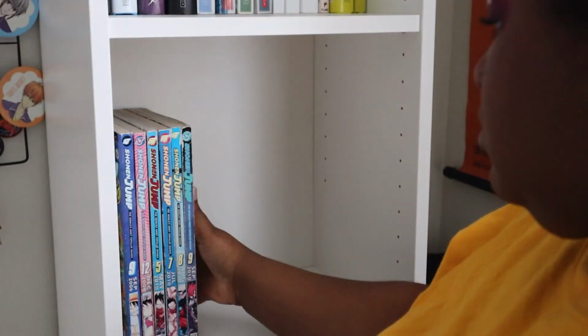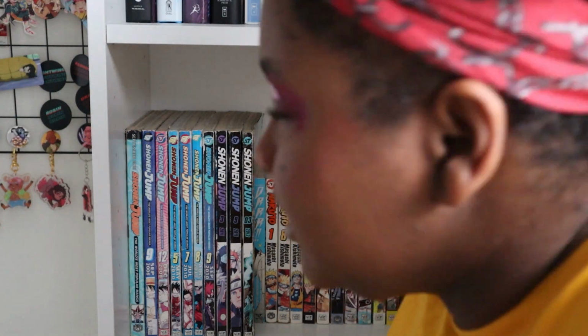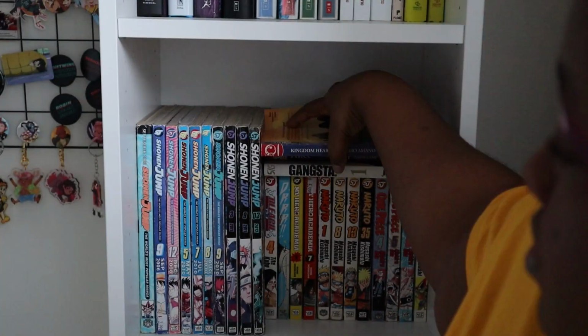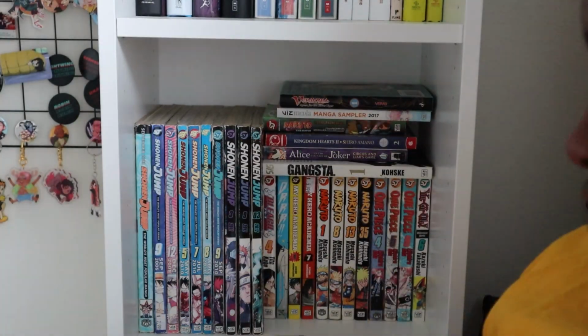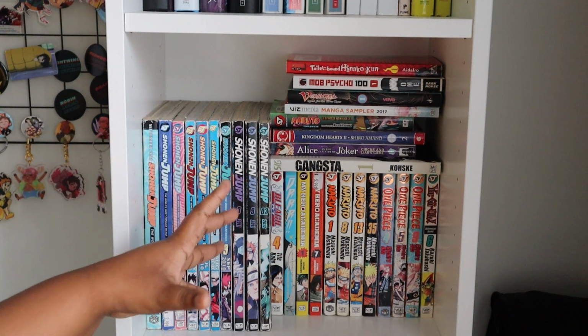Now I can start to put the manga in here. Let's get to that. Okay, so this is it finished. I know it's still not the best it could be, but hey, this is what I got with what I got. I'm just saying, until I get more space.